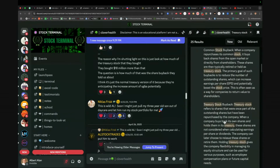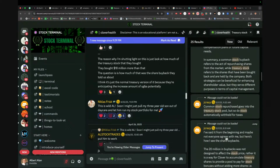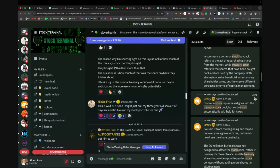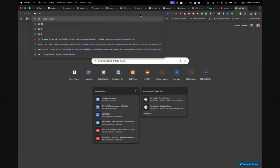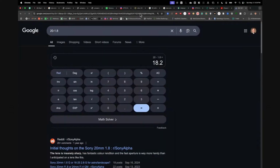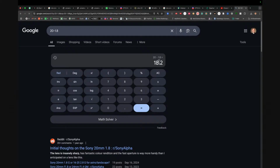Good. So we have a lot of our members talking, and so what does that mean? They bought about 1.8 million. That means we have 20 million. They said 20 million, right? Is that what they said? We got a 20 million buyback, right? So 20 million minus 1.8. So we got about 18.2 million left.